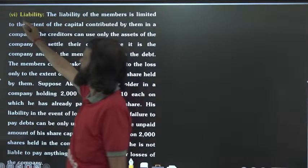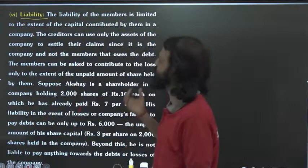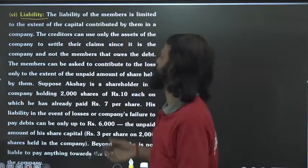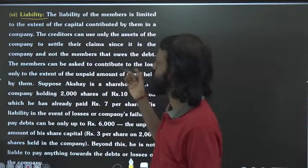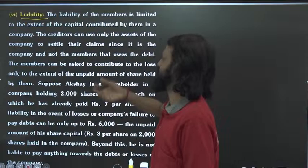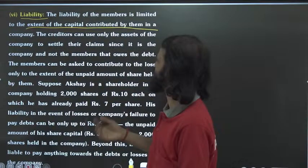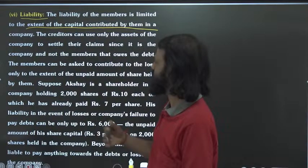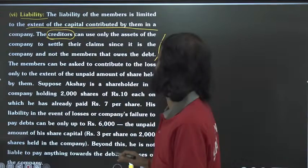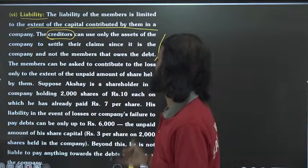Then we can see the liability. The liability of the members is limited to the extent of the capital contributed by them in a company. In a business setup like joint stock companies, the more members there are, their liability is limited, since it is the company and not the members that owes the debt.